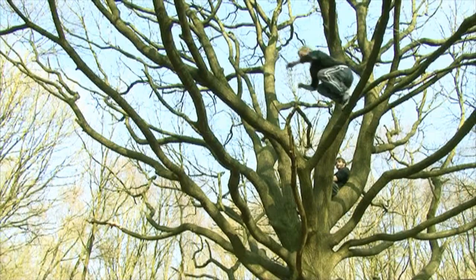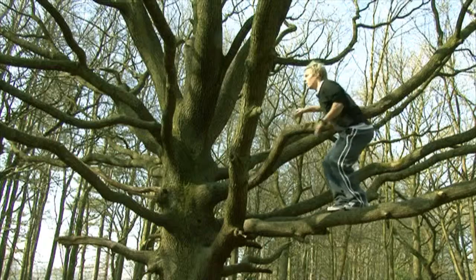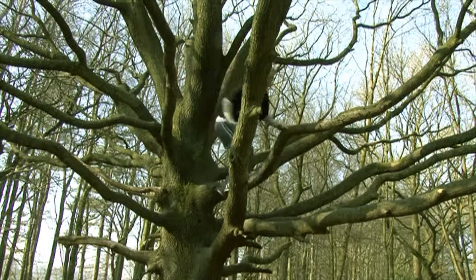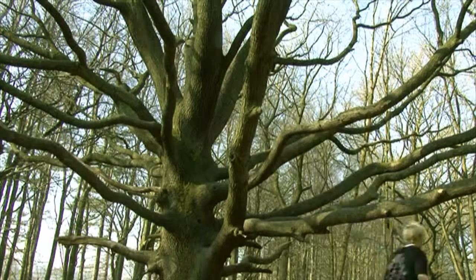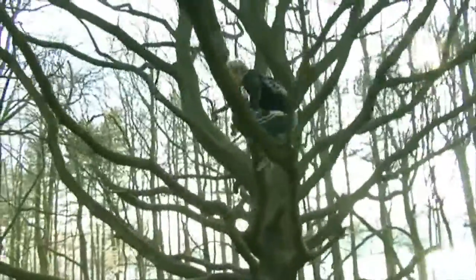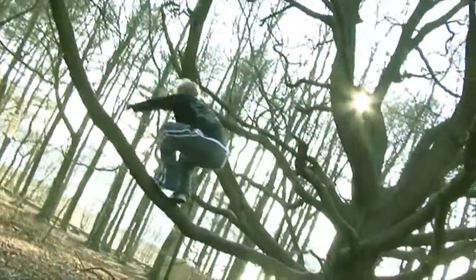There's a lot of opportunities for precisions, underbars, loads of combinations, and it's like the perfect example of a spot that at first might not seem to offer that much, but as you spend more time there, the more advanced your parkour vision becomes, and you'll find that there is a lot more to do.